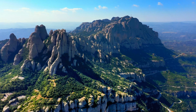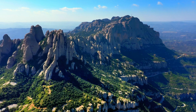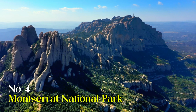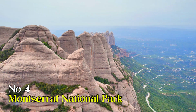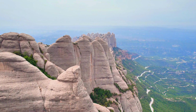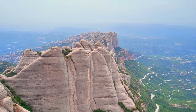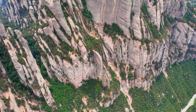Now, take a breath, because we're heading outside the city for something epic. Just an hour's drive northwest, the jagged silhouette of Montserrat National Park rises from the earth like a cathedral carved by giants. These aren't ordinary mountains, they're serrated. Montserrat literally means Sawed Mountain, and one look explains it all: a labyrinth of sharp limestone, peaks reaching for the sky, shrouded in mist, ancient legends, and awe.